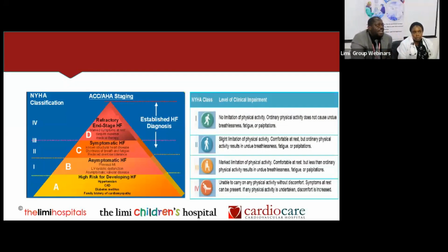Then for AHA stage C, now patients have symptoms, either past symptoms or present symptoms. So once someone has any symptoms of heart failure, that patient is in stage C of AHA, irrespective of the symptoms. Then stage D, that is the advanced stage, where they need advanced care, they need device therapy, they need specialist care. And at that stage, they will be in stage 4 of NYHA.